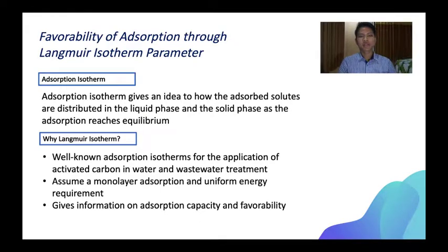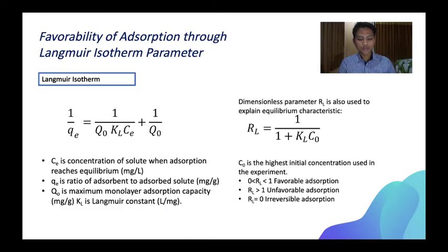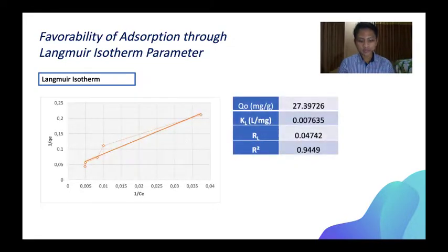Determination of those parameters is done by plotting the value of 1/Qe to 1/Ce and taking the intercept to determine the Qo, or the maximum monolayer capacity, and KL, which is the Langmuir constant. In addition to that, we also determine the dimensionless parameter RL to explain how the equilibrium characteristic is. RL is defined by the equation shown on the slide, and Co is the highest initial concentration used in this experiment. Fitting of the experiment data to the Langmuir isotherm is shown by the graph in the slide.